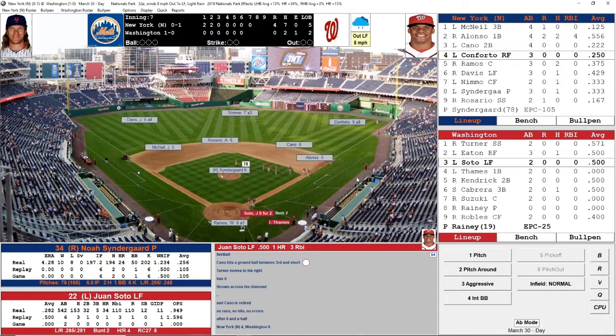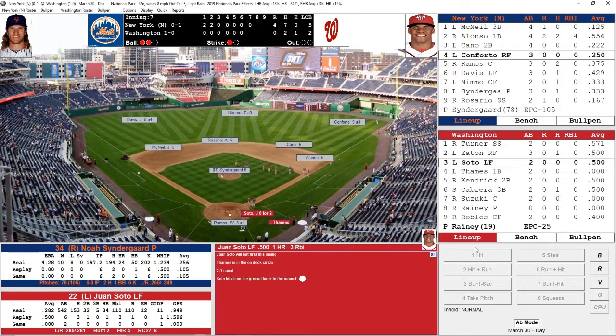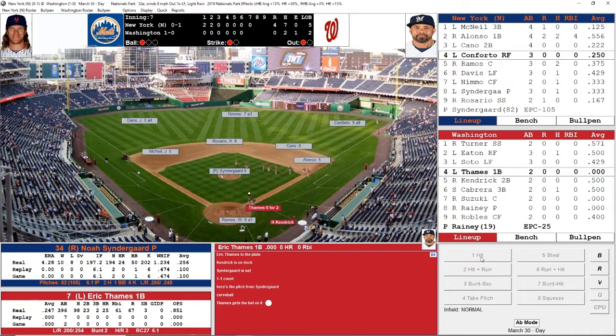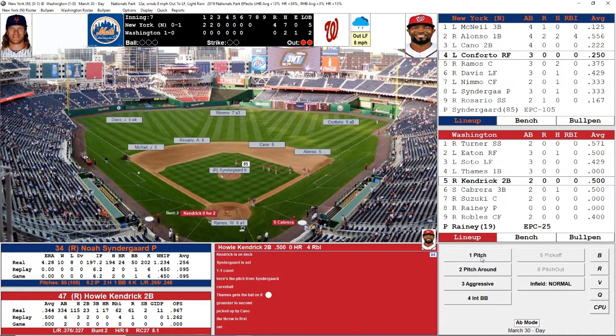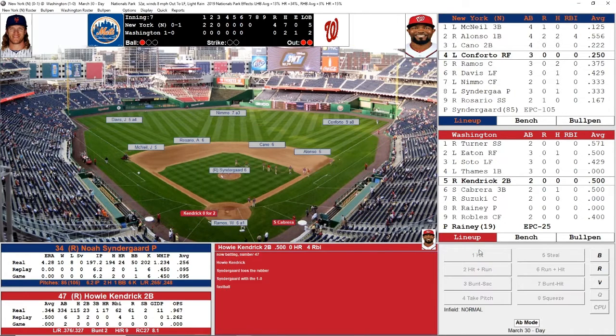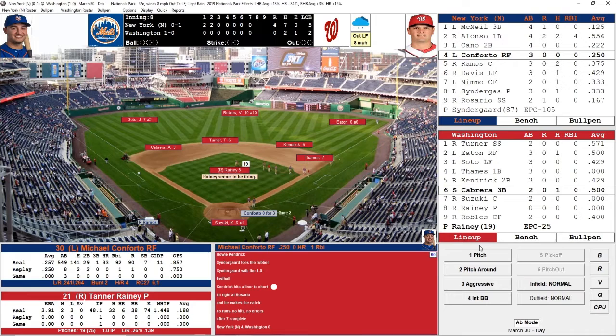I'm getting mixed up with these teams today. Soto will lead off, 0 for 2 today. The pitch. Grounded back to Syndergaard, and there's 1 out. Here's Thames, 0 for 2 today. Grounded to second. Cano fields it and throws to first for the out. Cano's only a 6 at fielding. Pretty low. I mean, it's probably higher in past years. But here's Howie Kendrick. Liner to short, caught by Rosario. That's 7 innings down, and it's still 4-0 Mets.